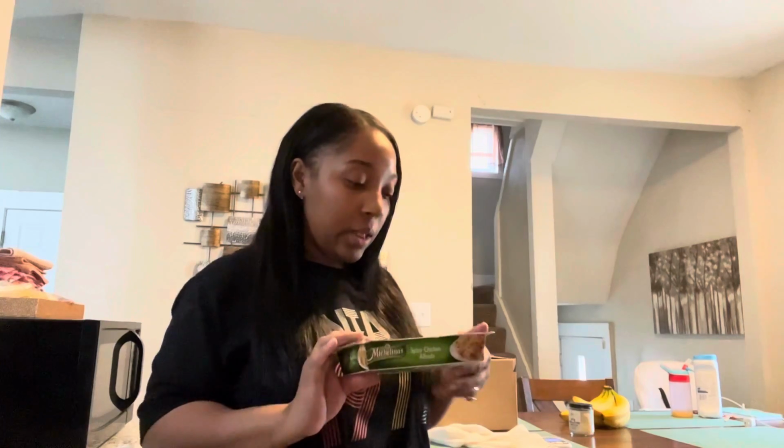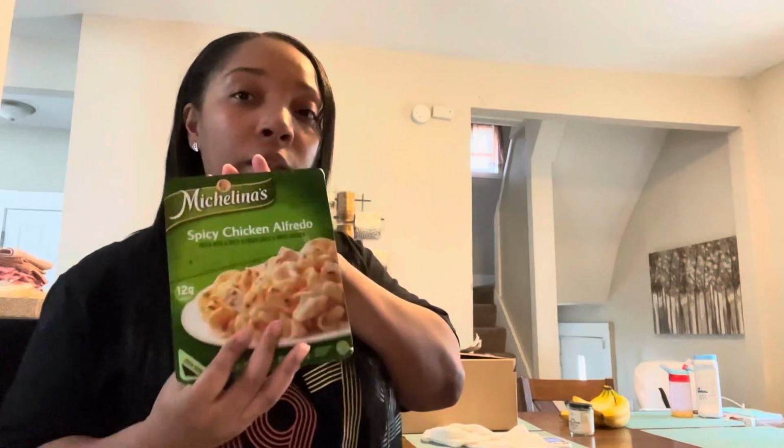I'm about to make me this spicy chicken Alfredo in the microwave real quick, and for dinner, I'll be making some baked salmon, homemade mashed potatoes with gravy, and some fresh cut string beans, so yeah, stay tuned for that. Here comes Miss Robin coming downstairs. She's gonna get her a snack. I think she's gonna get her some Doritos and some juice or something.